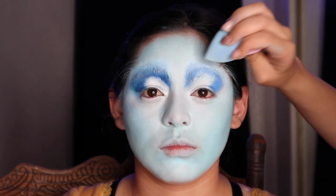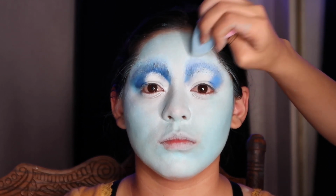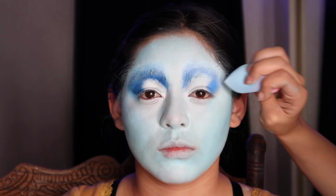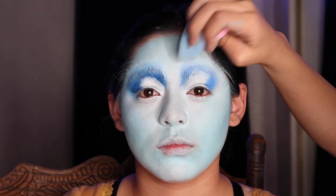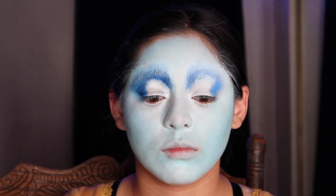The sponge, just to blend it out more. Like that. Going back in with the dark blue.